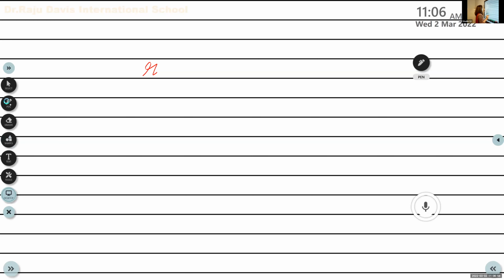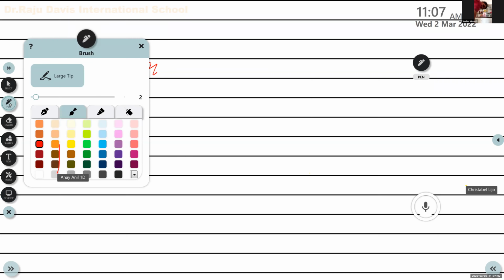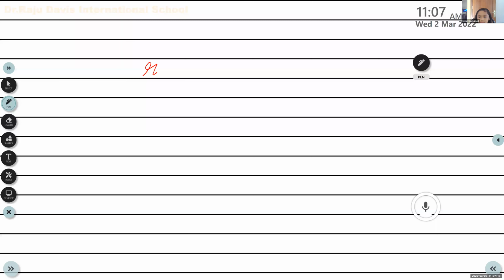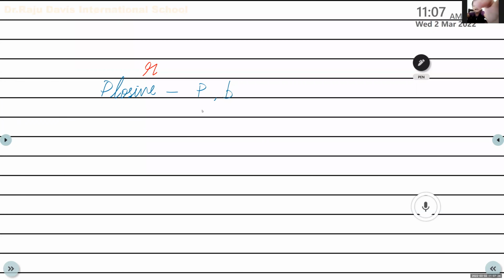And what are the other letters which we changed? Do you remember? The plosive sounds? What are the plosive sounds? Per, per, ker and ga. All these sounds are very, very strong. Yes or no? You have to read it in a strong way.